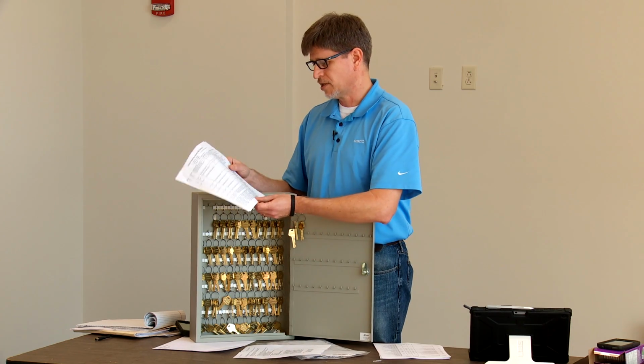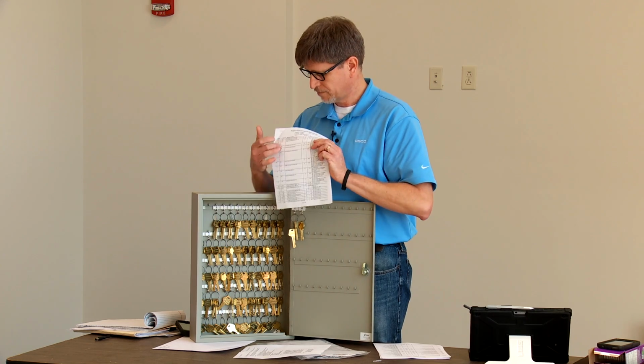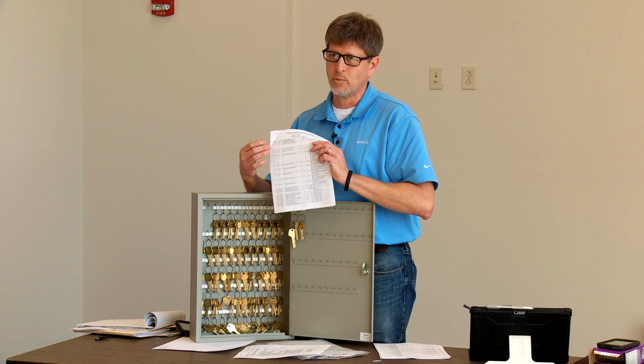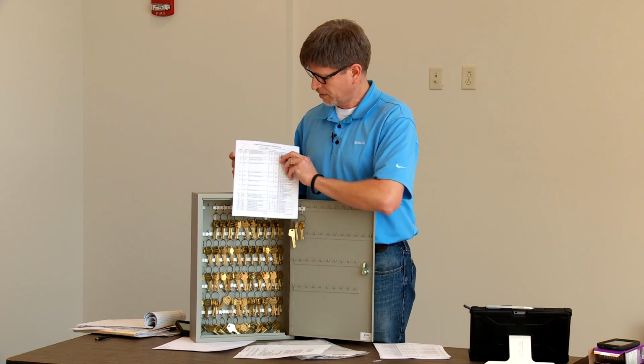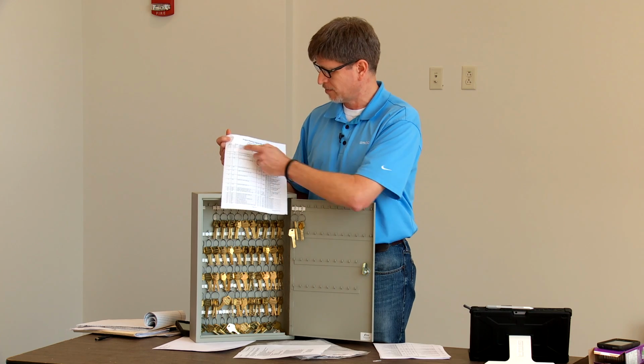The key schedule is just the legend. It has every door number listed in the building, and in another column beside it, it tells you what key operates that door. So, for example, this one is sorted by key set symbol.